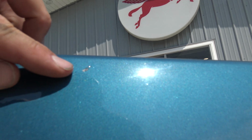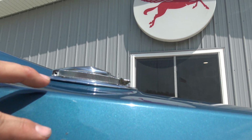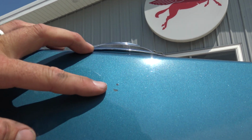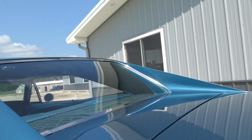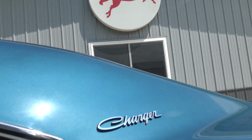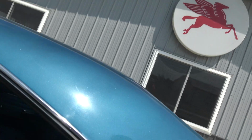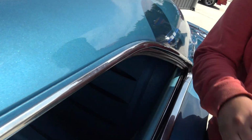Couple little scratches here in the paint. Two there. One tiny little chip right there. And two more right there. Another thing I love is the iconic gas cap on the top of the quarter panel. This sail area is excellent as well. There's no body filler anywhere that's showing. There's no cracks, chips, nothing. Same thing in this drip rail.